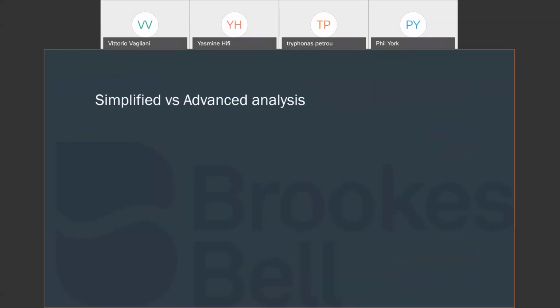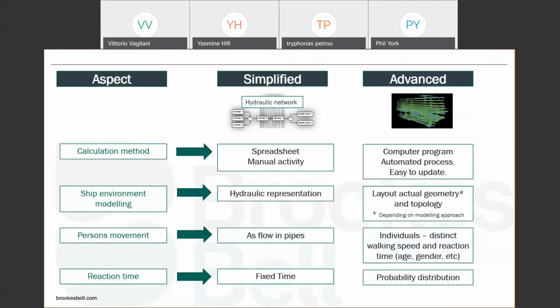In the next couple of slides, we will talk about the differences between the simplified and advanced analysis. The simplified method is a manual spreadsheet exercise compared to the advanced computerized and automated method that is easy to update. The simplified analysis treats the escape routes as a hydraulic network, where the pipes are the corridors and stairways, the valves represent the doors and any other restrictions, and the tanks are the public spaces. The advanced method is based on the actual layout geometry and topology.